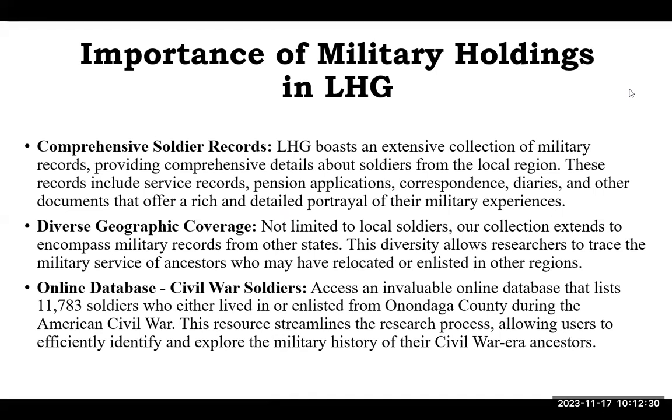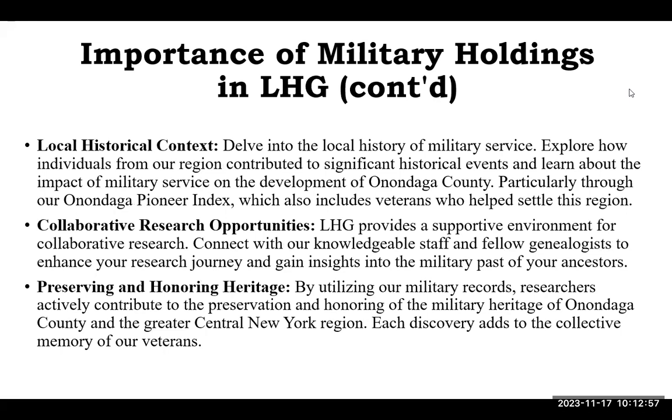And we have a one-of-a-kind database on Civil War soldiers that was compiled in 1909. The access to this database lists 11,783 soldiers who either lived in or enlisted from Onondaga County during the American Civil War. This resource streamlines the research process, allowing users to efficiently identify and explore the military history of their Civil War era ancestors. In terms of local historical content, we delve into the local history of military service. You can explore how individuals from our region contributed to significant historical events and learn about the impact of military service on the development of Onondaga County, particularly through our Onondaga Pioneer Index, which also includes veterans who helped settle this region through the bounty land warrant applications.